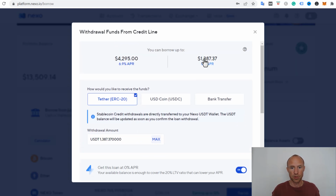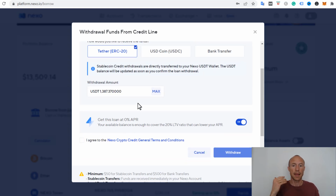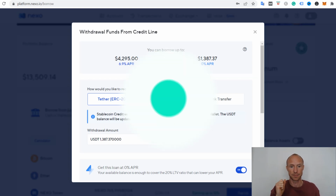Or if I wanted it with 0% interest, you see I wanted the maximum here, and then I can just agree to the terms and withdraw, and then I would have it in my Nexo account immediately. There's no need for further approval process, anything like that, which is definitely a huge advantage. So this is how easy it is.